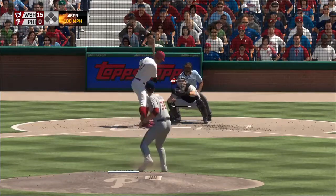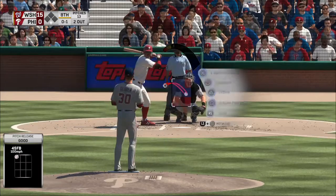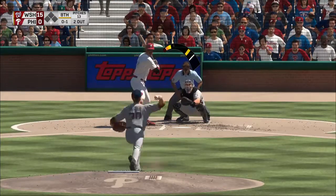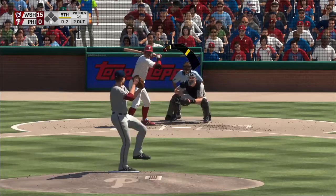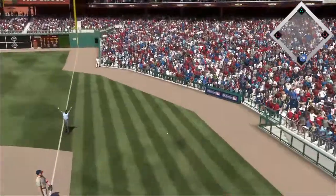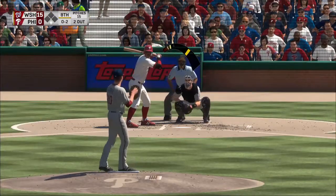Mendoza. Agustin Mendoza is in with 2 away now as he looks at a called strike 1. Into the windup. Here comes the 0-1. A fastball that he's way out in front of. A swing and a miss. 0-2. Here it comes. Good job to spoil that one away, and he stays alive. Ready with another 0-2.